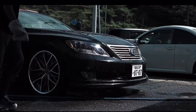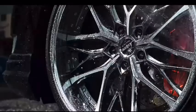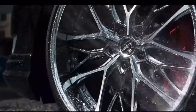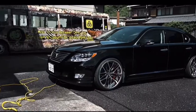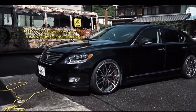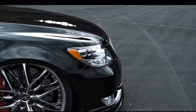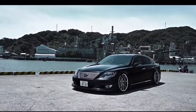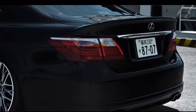This LS600H is the hybrid on the list. This car is for the JDM lovers. This car is the 4th generation of Lexus LS, and this thing was designed to compete with the Toyota Century. Now, this car has loads of tech. In fact, it makes the Mercedes look old-fashioned.